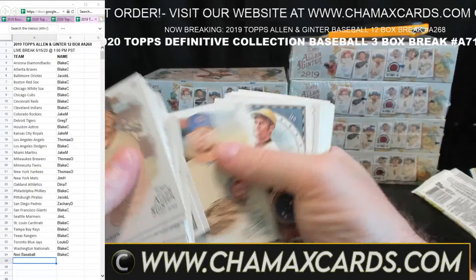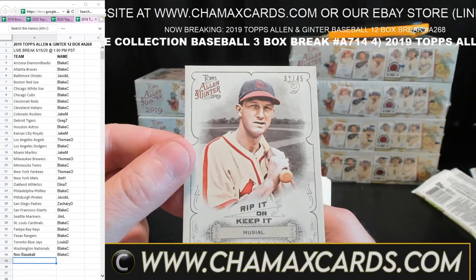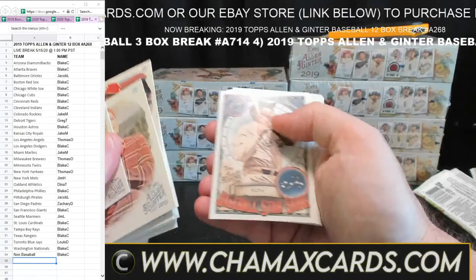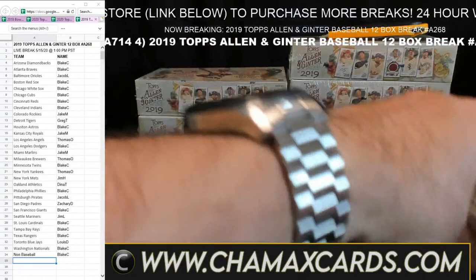We got a keep it, rip it, or keep it card. 32 out of 45 for Stan Musial of the Cardinals. Going out to Blake C. There you go. Rip it or keep it. What would you do? What did you say, Chase? Okay. It stinks. Yeah. It stinks. Fine. All right.